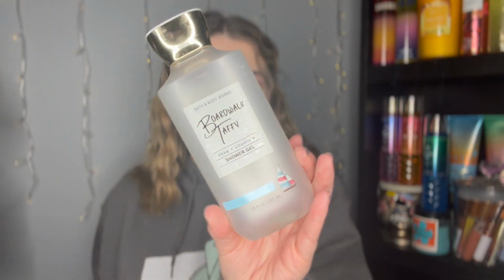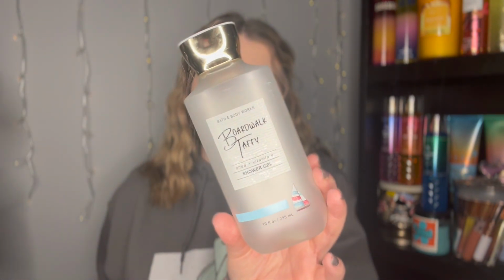Boardwalk Taffy, I'm not mad at it. It was fine. This is spun sugar, pink berries, and whipped vanilla. This is like your cotton candy fragrance. It was fine, but sometimes the extra sugar is a little repulsive to me. I guess that's the word I can use. I think it's okay. It's not as bad as brown sugar and fig is to me. If I could get this for super cheap, like $2 at the outlet, maybe I would buy it, but I would not buy that brown sugar and fig for $2, unfortunately.